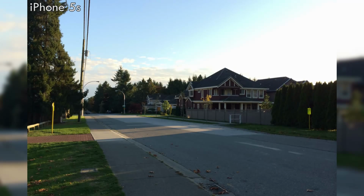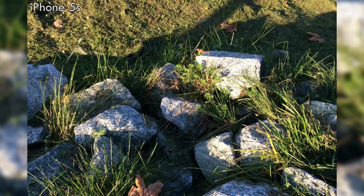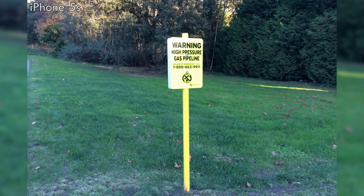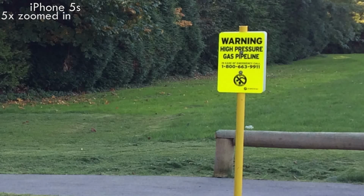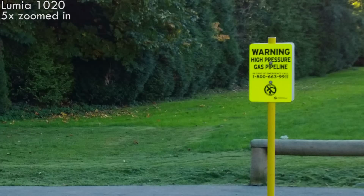Alright, moving on to some pictures or photos that I've taken on the way to the park and inside the park. You can judge by yourself and see which camera is better. With the 41 megapixel sensor, you can of course zoom in or crop the photo and still maintain a sharp image.